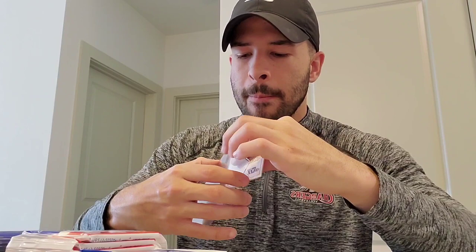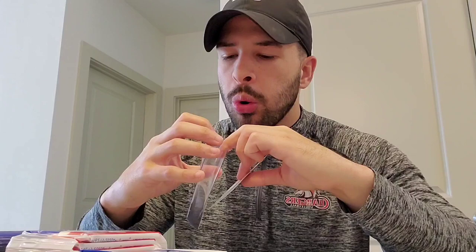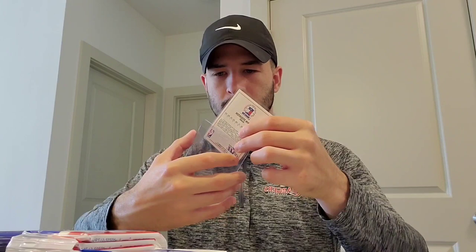Your odds are not as favorable in the newer boxes, but these older boxes, man, they have a lot of good cards. And I don't know if I really like card savers anymore. They're very hard to get the card in. I like top loaders better. But obviously, if you're a collector, they just look more professional. The last two cards are just nobodies. So keep going here.